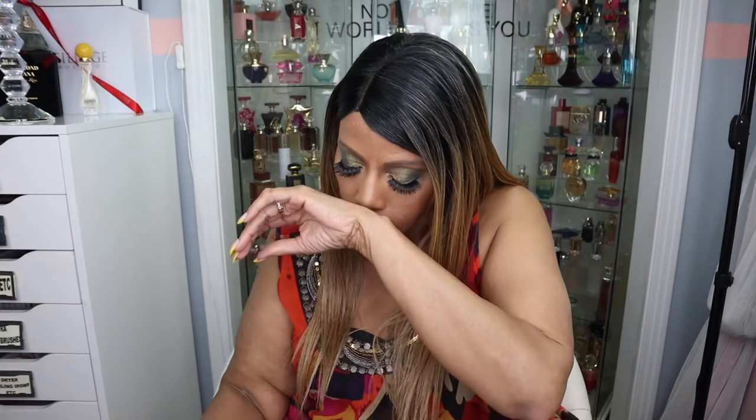So let's give it a spray. Now, I don't have an Armani Code, but I'm here to tell y'all, this smells good. Wow, I like this. And the next thing about their fragrances, besides from you having the notes here, the top is also magnetic.